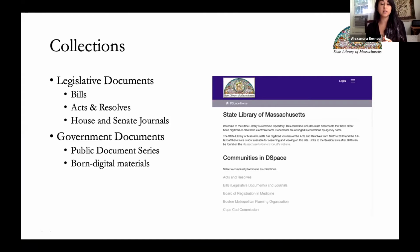As David mentioned, the vast majority of really what we do at the State Library has to do with legislative research, or legislative history research, I should say. And our first collections that we put onto DSpace were the Acts and Resolves, the bills or legislative documents. And then recently we were able to get the House and Senate journals online. So all of these things are available online, and we can talk about what's involved in all of those in a hot second. And then we'll talk about the government document series.